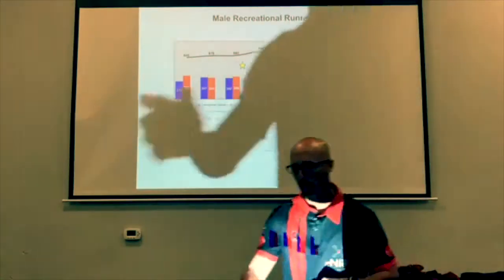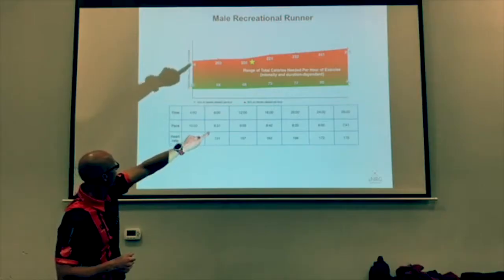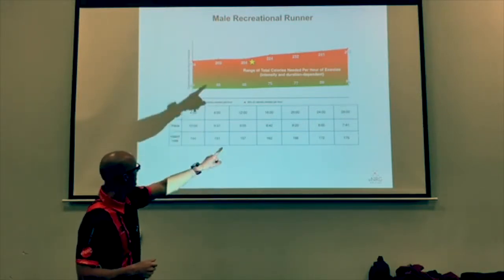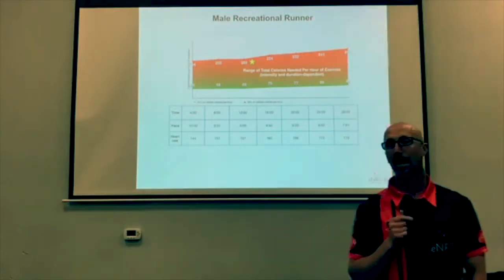So we get a little more specific, but even cooler, like for this runner, because he's a runner, right? He's like, well, I'm going for a run. How many calories should I eat per hour or drink per hour? And I said, oh, I can answer that question. This tells you exactly how many calories, 65 to 194, 68 to 203, whatever it is, based on heart rate or pace, exactly how many calories that person should consume per hour.